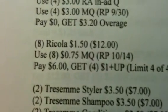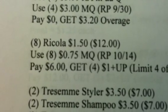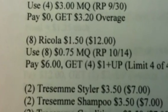8 of the Ricola at $1.50 each. Use 8 of the 75 cents manufacturer coupons. Pay $6 and get 4 $1 plus ups using your limit of 4 of 4.